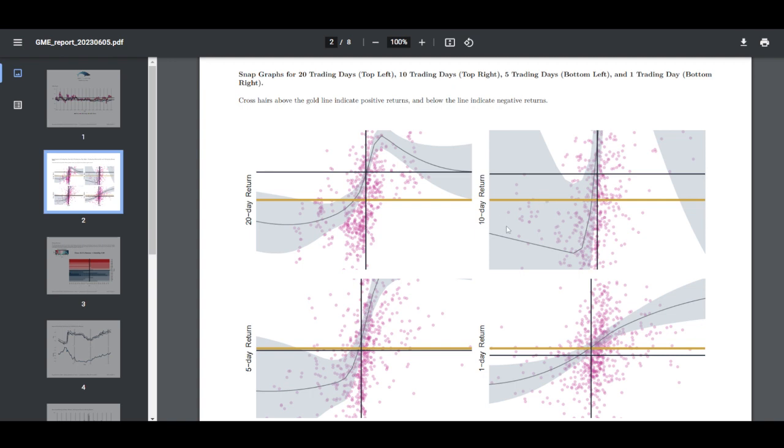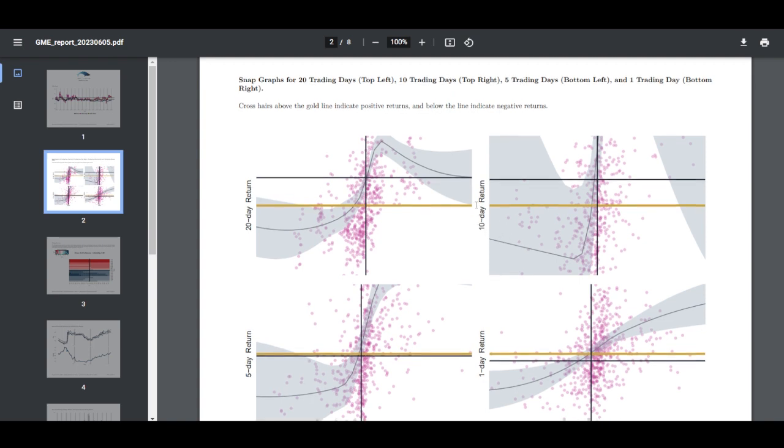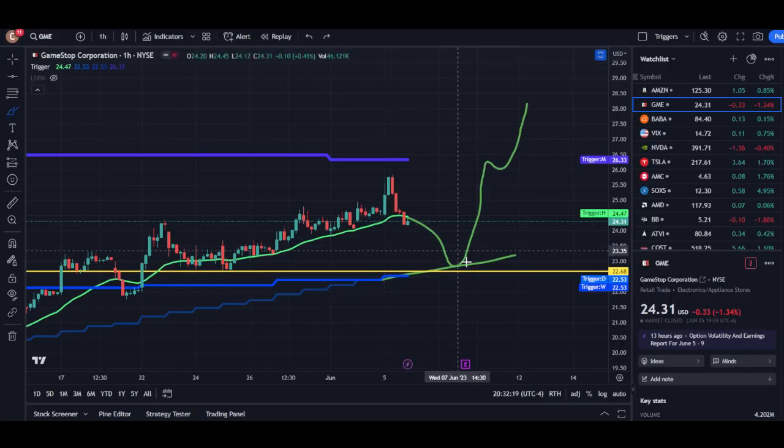So if you look at the snap graphs, I don't know if you guys saw on Twitter, I'm sitting here hoping for something like this. So I want to see if the data backs what I'm trying to forecast. So let's see if it does.